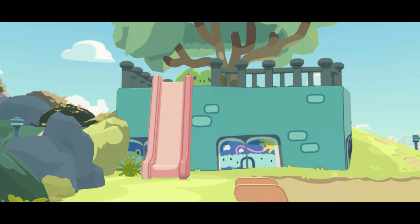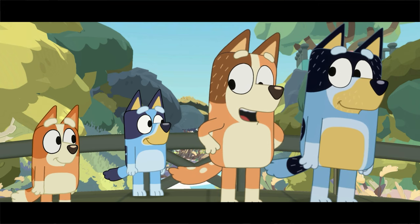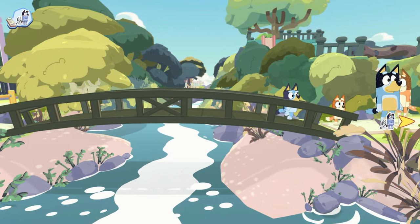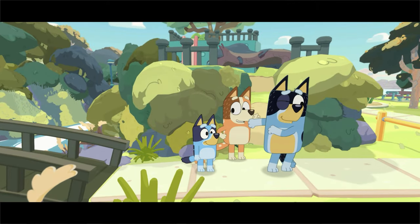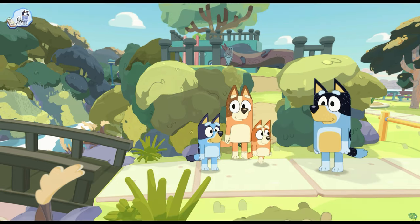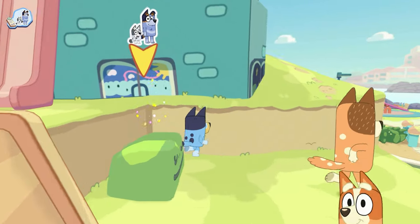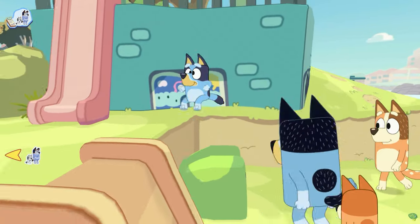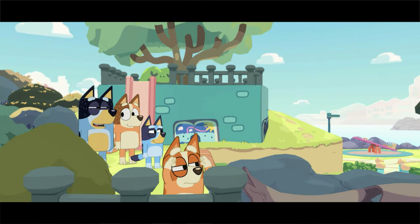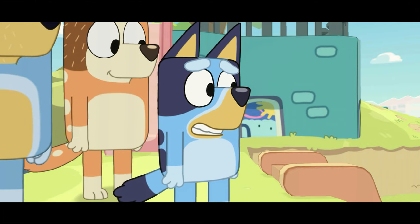Let's go to the top of the slide hill. Oh, yeah. We'll be able to see the whole park from up there. All right, let's head up there and see if we can spot Muffin and Stripe. Okay. Whoa, what a view. Keep your eyes peeled for the castle fort. I can't see it. Me neither. There's too many trees in the way.